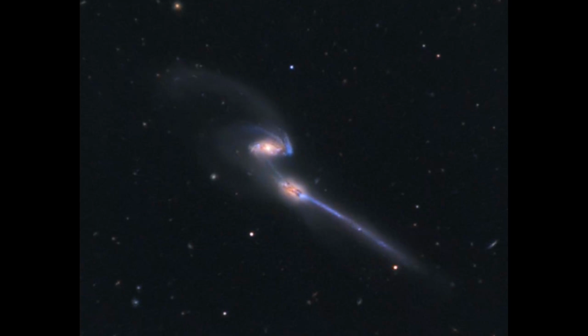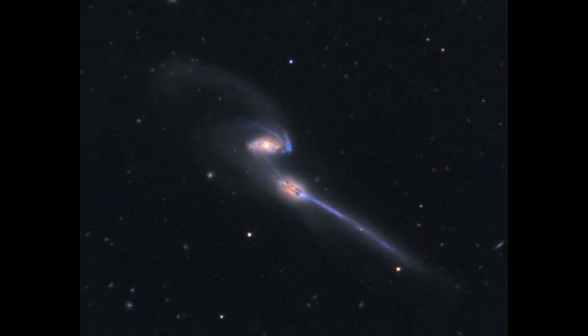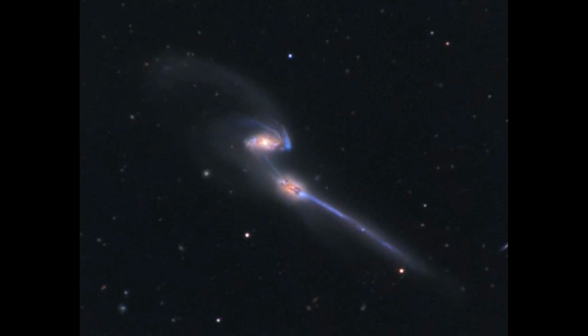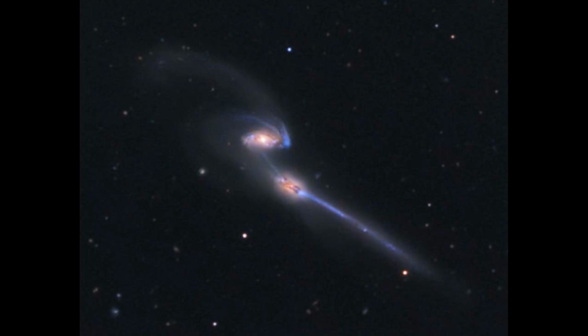They get their nickname, the Mice, from the long, sweeping tidal tails trailing behind each galaxy. These tails are caused by intense gravitational interactions, or, more specifically, galactic tides. Just like how our moon creates tides on Earth due to its gravitational pull, the same principle applies with the Mice, but on a galactic scale. As these two galaxies pass close to one another, gravity pulls harder on the side that's closer, stretching stars, dust, and gas into these elegant, narrow arcs.